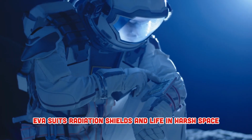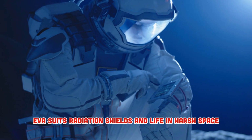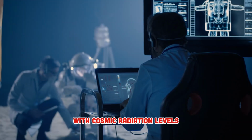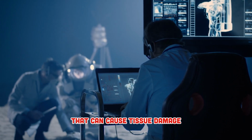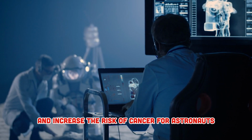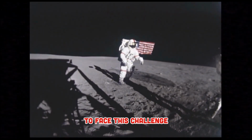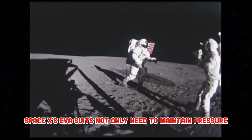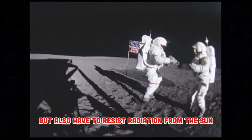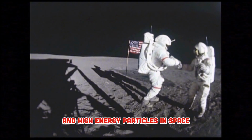EVA suits, radiation shields and life in harsh space. High orbital space is an extremely dangerous environment, with cosmic radiation levels that can cause tissue damage, destroy DNA and increase the risk of cancer for astronauts. To face this challenge, SpaceX's EVA suits not only need to maintain pressure and provide oxygen, but also have to resist radiation from the sun and high-energy particles in space.